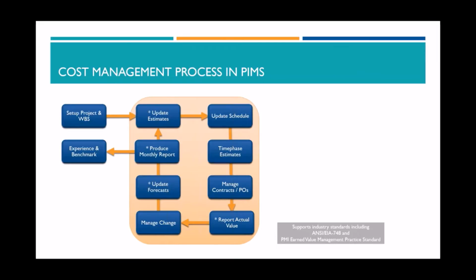Now, this diagram shows how a typical project is handled in Pims Cost. You'll have a one-off setup for the project in the beginning, where you set up high-level project data, some of the key players, and bring in your WBS. Once that's established, we go into the detailed process, where we first import our estimates, and later, as the project is running, we'll be updating estimates. From there, we'll update the schedule, which we'll bring in from Primavera if that's what you're using.